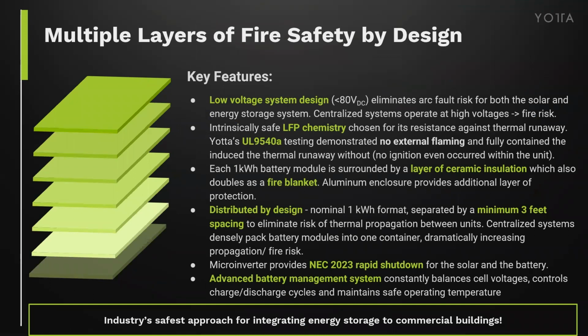By virtue of the design, we also make it very safe. As you know, the modules themselves today are probably sitting somewhere in the 40 to 45 volt range. So we're under the 80 volt DC. We're eliminating any kind of arc faults, arc flashes, and we live and work under the 80 volt NEC requirement for touch safe, which is really nice. As I mentioned, LFP chemistry is definitely one of the better technologies out there today, and it's kind of an insurance policy against any kind of thermal runaway.